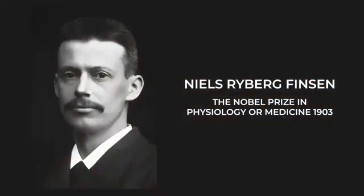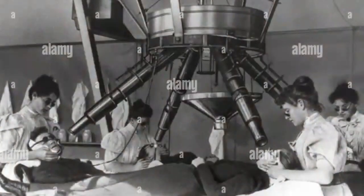But Niels Finsen won the Nobel Prize in 1904, and he had an arc lamp. And from this arc lamp, he could produce two kinds of light. One was vaguely bluish, and one was vaguely reddish. And he selected which kind of light depending on what diseases he was treating. And they would prescribe blue light for this set of people and red light for that.